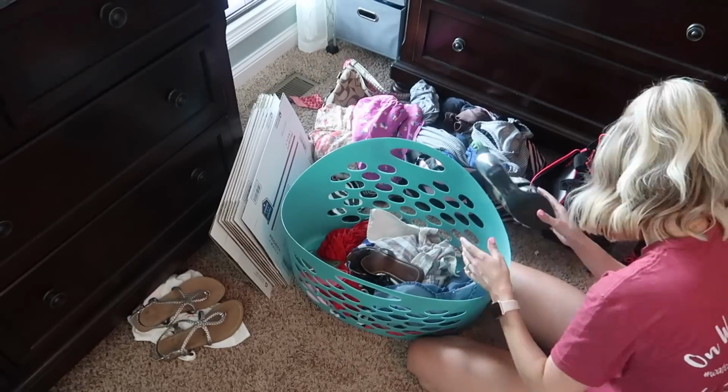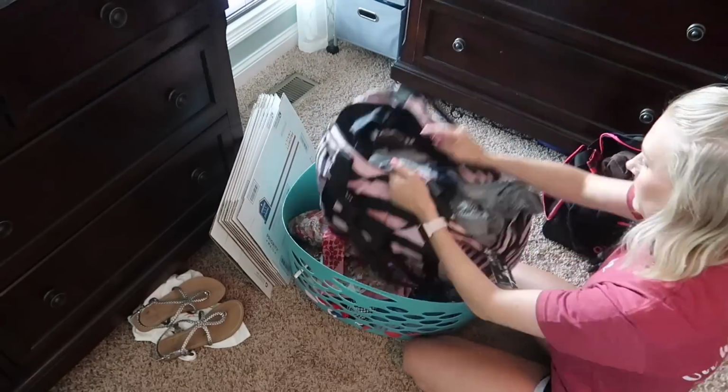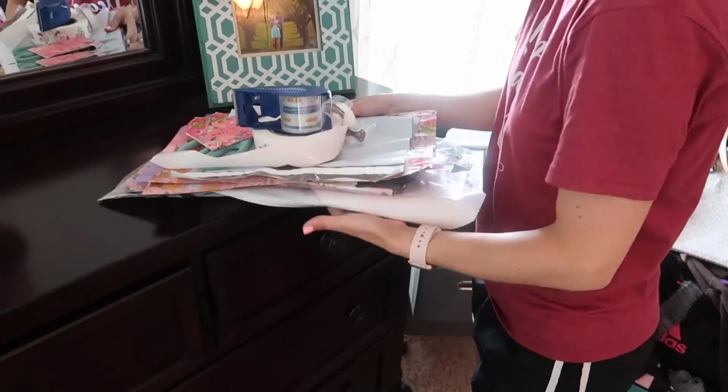And then this is all of my Poshmark stuff that I still need to list and sell. I have been dragging my feet on that, but I do have a Poshmark closet and I do have things in it right now, and that is always linked in my description box if you are interested.